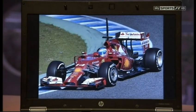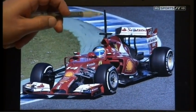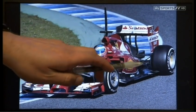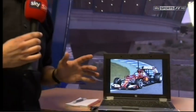Now we move on to the Ferrari with its flat nose. Something to point out here, this is just a sort of airspeed measuring device. People have asked what that is. Really nice thin side pods. Now that's because we believe the Ferrari has the edge on engine cooling. We believe it can run the coolest of all. It's done the best job.